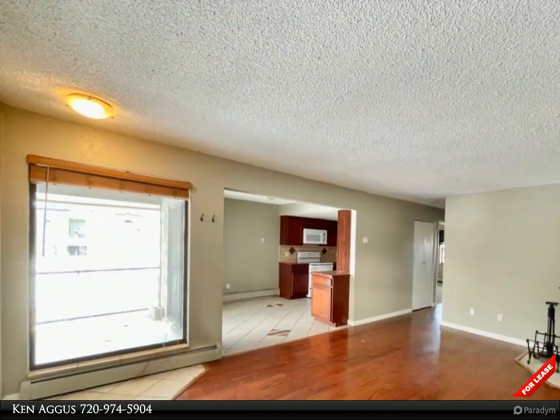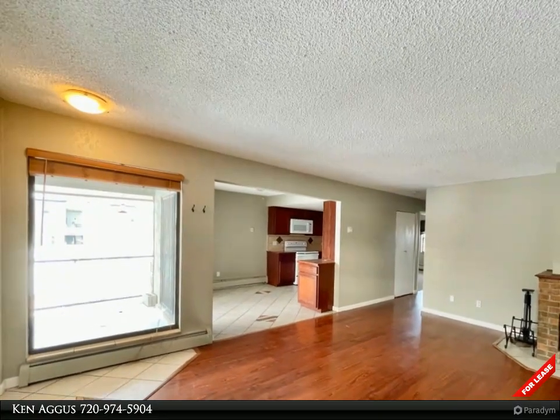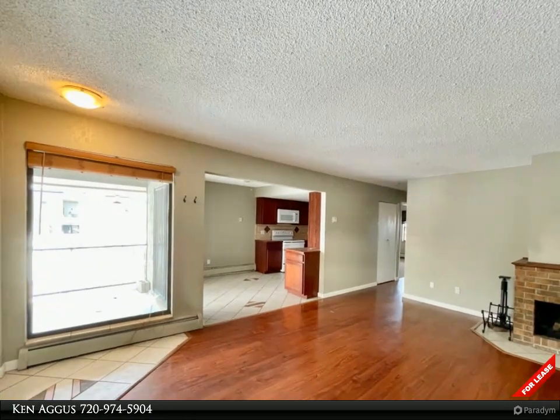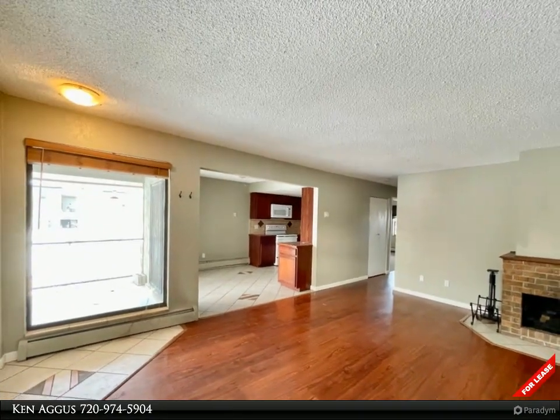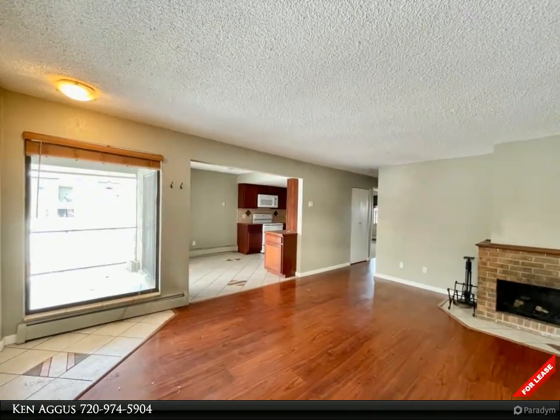Our journey begins in the living room, an inviting space boasting large windows that drench the area in natural light, giving a welcoming, airy feeling. Its seamless flow leads to a dining area highlighted by a sliding glass door that provides a crisp, modern touch.